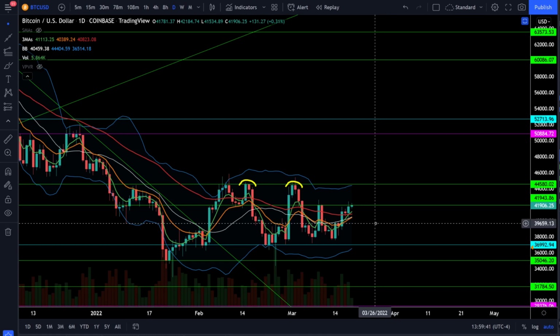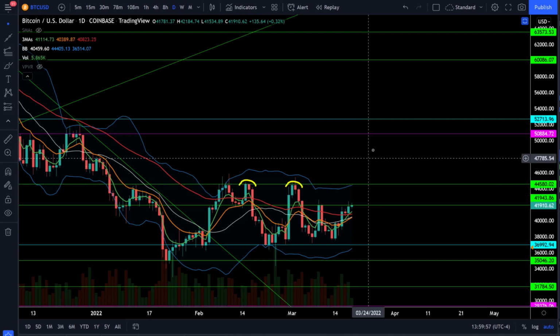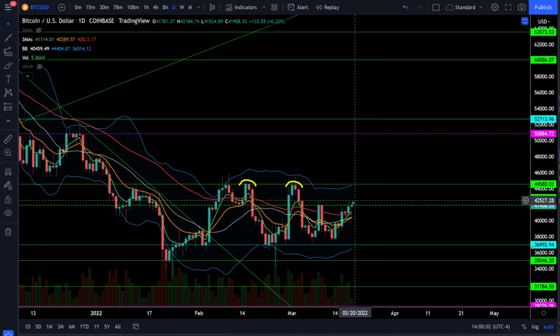On Bitcoin, we're currently flat, sitting right around 42,000, and that will be the evidence of a first bullish breakout. If we could see Bitcoin closing above 42,000, we should more than likely retest 45,000, and on a close above 45,000, we're back on the Bitcoin bull. We'll regain the bull trend, and we'll likely start running up to resistance in the 50,000 range, around 51 to 53,000.